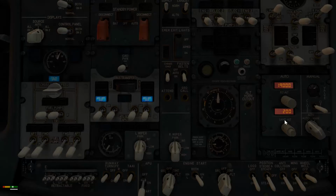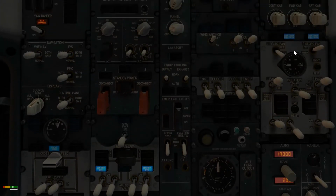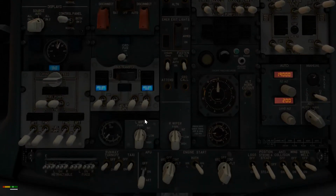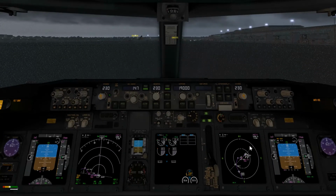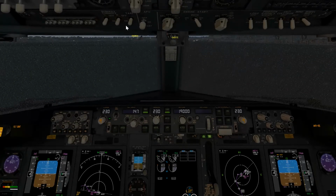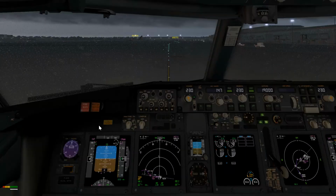This is all working. So we can now switch our circulation packs on. That's all on. Need anti-ice. So we can click there. So we can now switch the APU off. That's fine. So we need some lights. Alright, so all ready now to taxi.